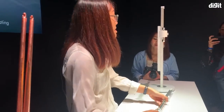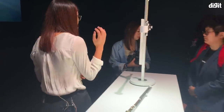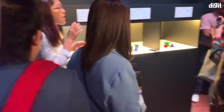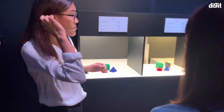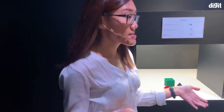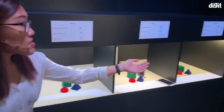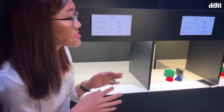Okay, now let's move on to this station over here. Over here, I'll be showing you some of the light properties of the Dyson Lightcycle compared to two other more conventional LEDs. The Dyson Lightcycle is engineered to provide really, really high quality light.